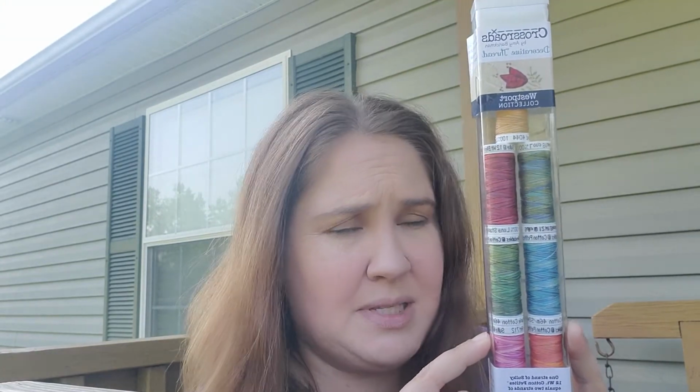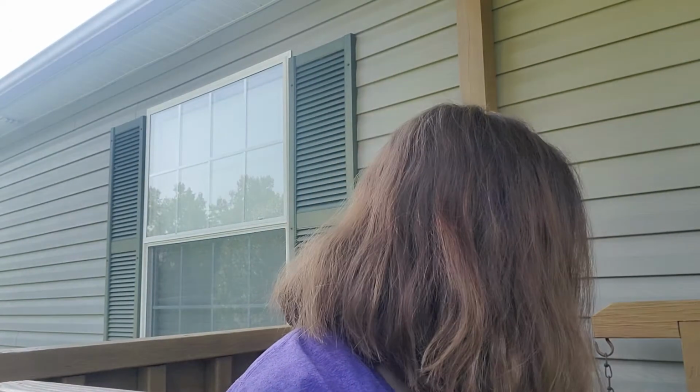And then I can't remember if I shared, I got this Sulky thread on Amazon. I don't think I showed this last time, but it is the 50-yard Color Petite decorative thread, the Westport collection, and I got that on Amazon. So that's the only two things as far as haul goes.